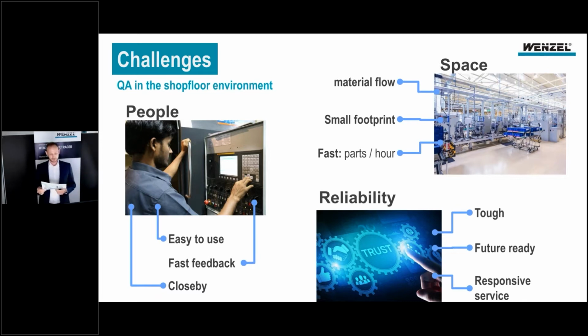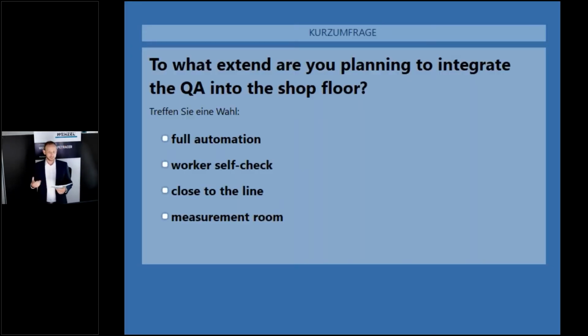And here I have a second question for you. To what extent are you planning to integrate the quality assurance in your shop floor? From my experience, there are like 4 options. You can have it still in the measurement room, you leave it there, or you go to the next step where you have the measurement room much closer to the production line, so it's close to the line, or you even have the worker self-check, meaning that the worker just takes it out of the machine, puts it onto the measurement machine, and measures the part, or even the full automatization, so that you have a robot instead, so you don't have any workers in the production line at all. So just quickly answer me that: in the future, to what extent are you planning to integrate quality assurance into your shop floor environment?